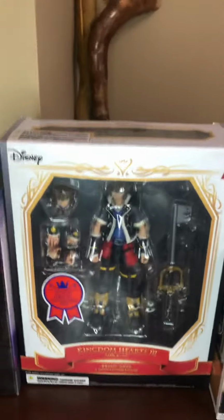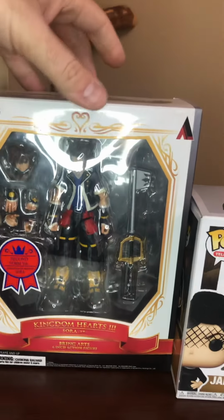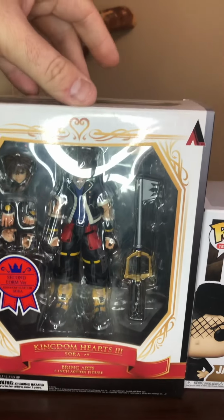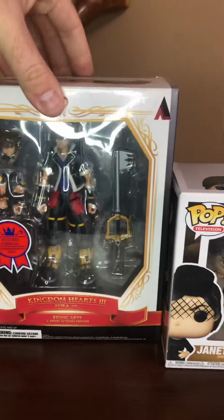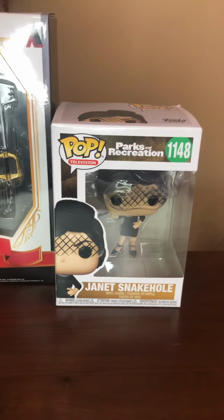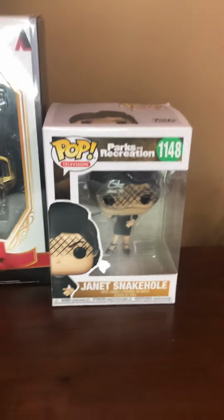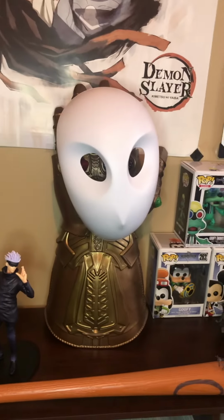So what we have here is a Bring Arts figure from Kingdom Hearts 3. It is second form Sora. And then I don't have too many of these, but a friend of mine got my favorite character from Parks and Recreation, Janet Snakehole, or April Ludgate. So that is basically what I have for figures, on top of my books.